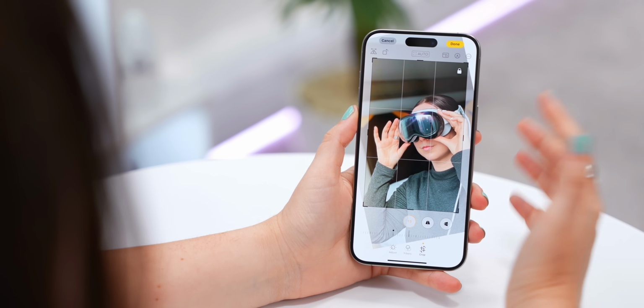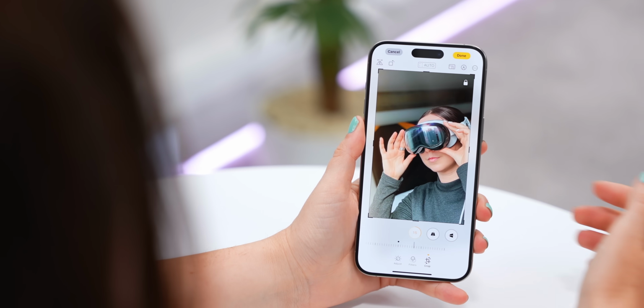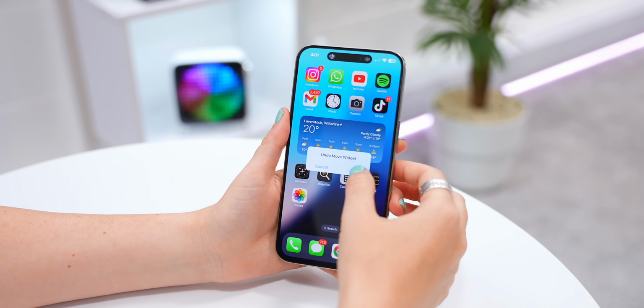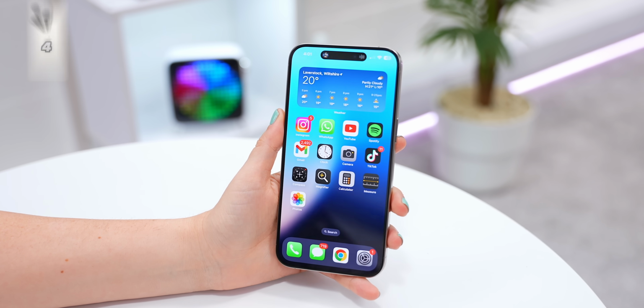Or you can even do this inside the photo editing tool. Just shake and you can instantly undo the edit. And the same goes for your home screen. So if you ever moved something around by mistake, just shake it and it'll put it right back to how it was. Nice. Now let's see if you remember this little gesture.